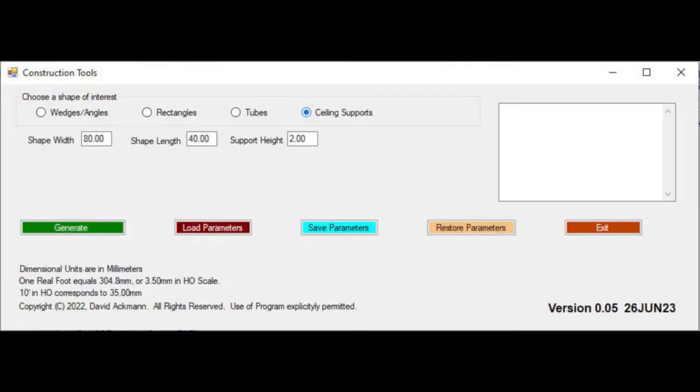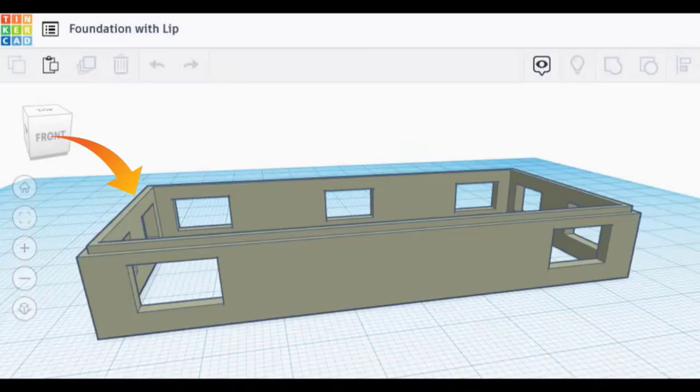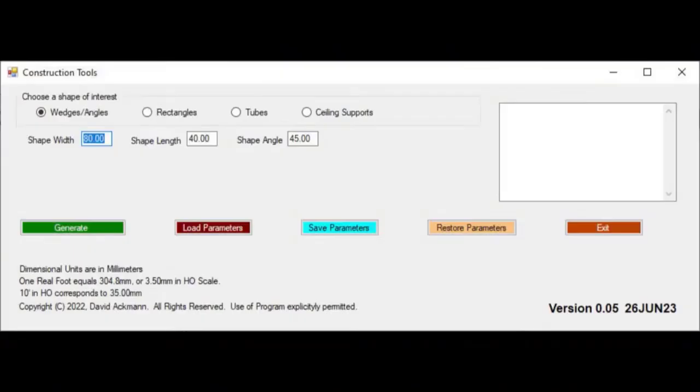The ceiling support is just a set of rectangles the size of a building interior to support a ceiling. I wanted such a thing to support a second floor in a barn, so I made a general solution. Just push it into place, glue it into the walls, and add a piece of styrene to create a support for a second floor. You can also repurpose a ceiling support as a hole to create a lip in a foundation to make adding walls easier and more secure.